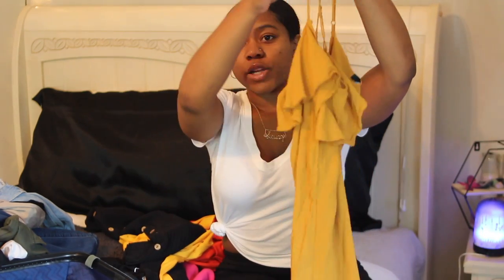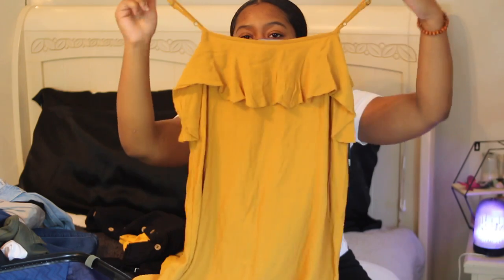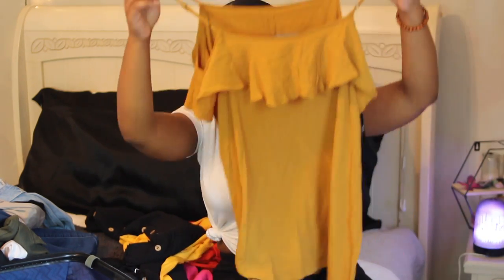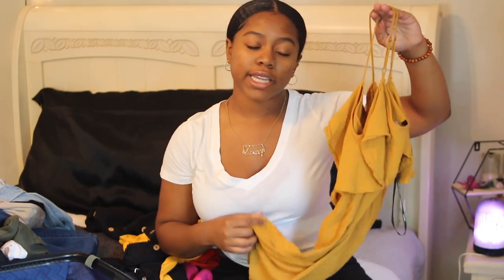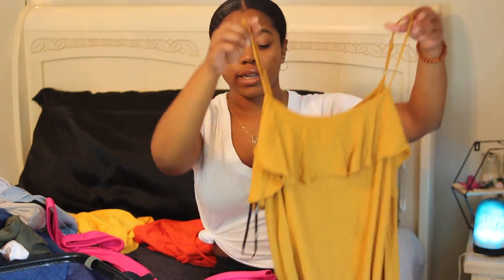Okay guys, so the first thing that I will be taking with me to Puerto Rico will be this mustard flowy dress. This is a mini dress, and it looks like a shirt, but once it goes on, it's nice. Since it's flowy, hopefully I won't be too hot in it, and it'll give me a breeze, so I just won't be sweating all day. But I love mustard. If you know me, you know mustard is one of my favorite colors. I actually got it from Forever 21, so it wasn't much at all.